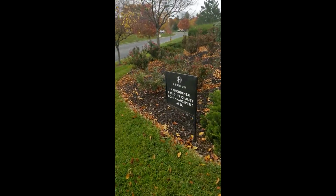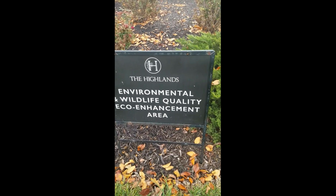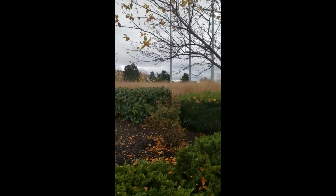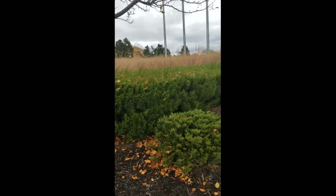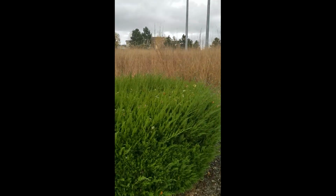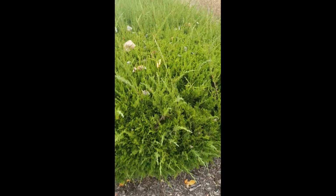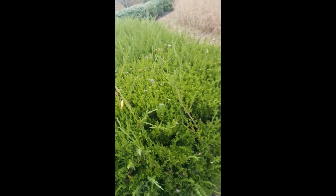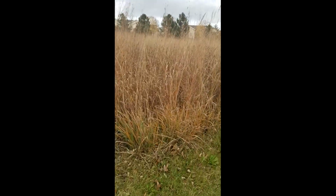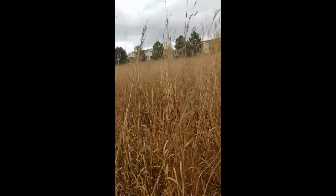We're going to read this. Environmental and wildlife quality eco-enhancement area. This is an eco-preservation area. And all this is not even indigenous. These plants here are cold area plants. They don't grow wild here in this state or this region. This grass, some of it might be native, not all of it. This is just all basically overgrown grass.